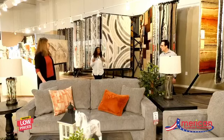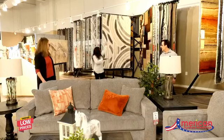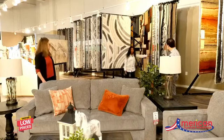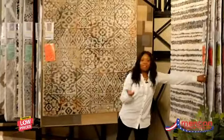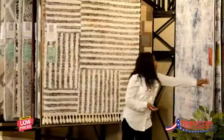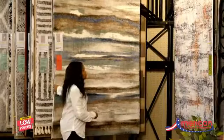Sometimes as a designer, I see so many customers come in looking for a rug and they don't really know how to start. But we're in our rug gallery, and look at all these rugs that we have. We have so many rugs in every color and size. We have 5x7s, we have 8x10s, even some runners.